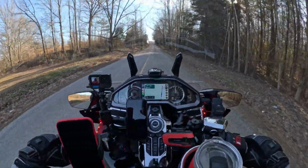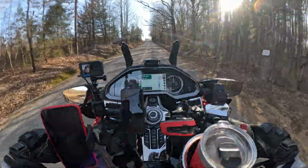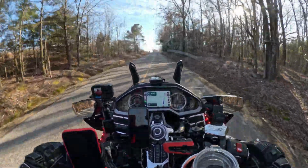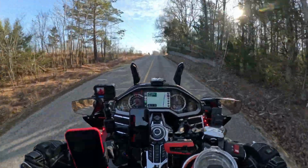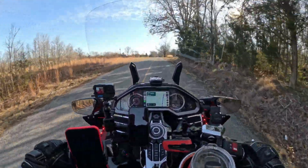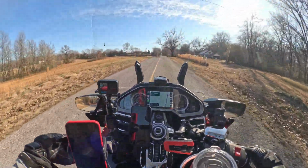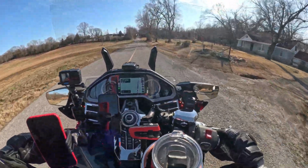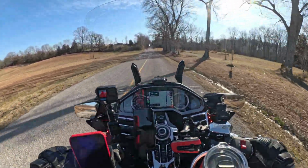I'm just out here cruising on the Goldwing, y'all. Around 25 degrees out, but I'm snug like a bug. And believe me, I ain't no thug. Out on the DCT trying to get a ride in.